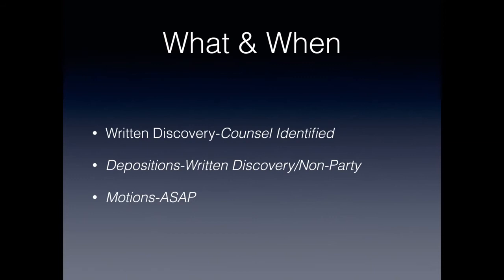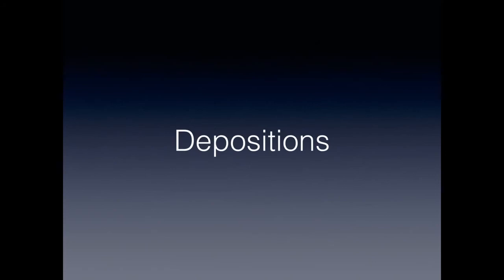We, on the plaintiff side, only get paid when the case is resolved. So if you allow them to drag it out, they'll drag it out. So I believe it's important to get this written discovery over ASAP, follow up with your depositions, and file your motions to compel if you have to. So let's talk about depositions, because I believe when it comes to discovery, it all leads up to getting the depositions and being effective in those depositions.